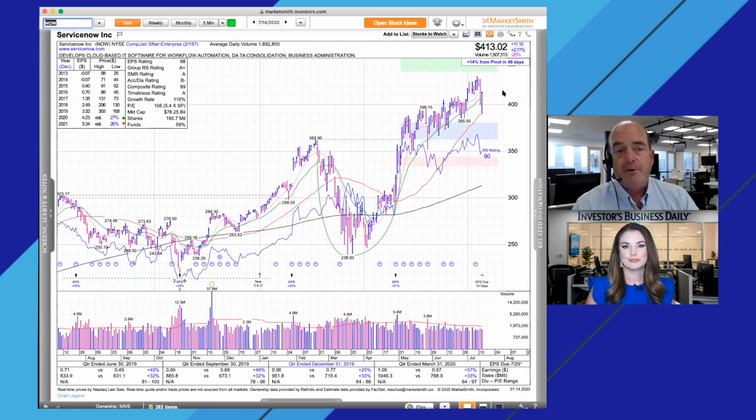Well, especially after what ServiceNow did on Monday, you can see a sharp break not only of the 10-day moving average, but also the 21-day. And then today, you see it went all the way down to the 50-day moving average, that red line there, and then buyers came in, lifted ServiceNow off its lows. So we regard this as definitely one of the top enterprise software stocks with great fundamentals and a good show of support at the 50-day line for ServiceNow today.